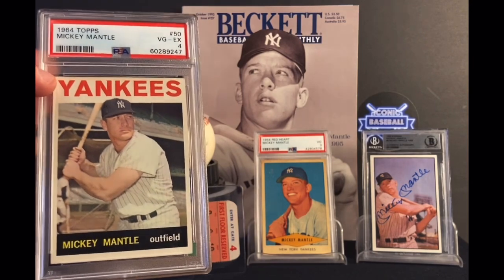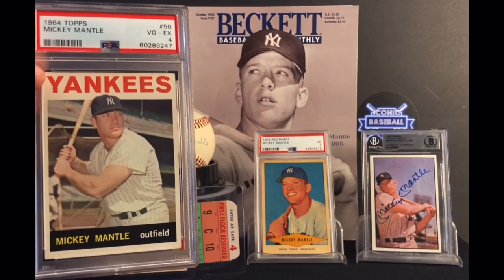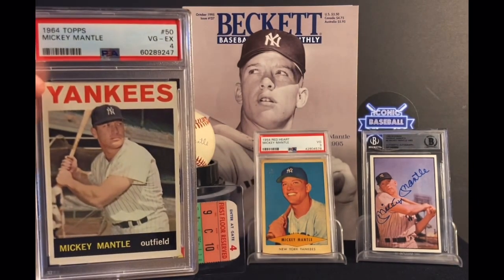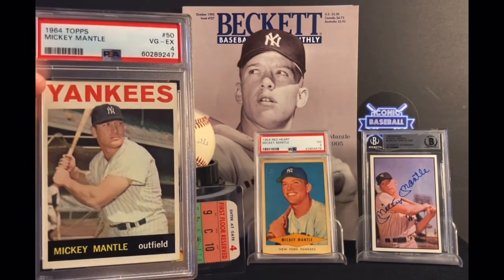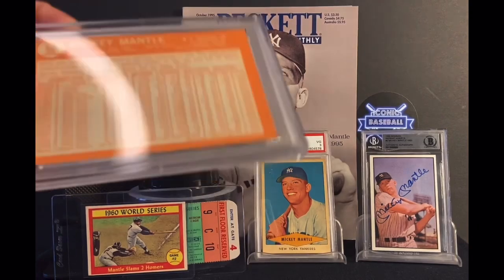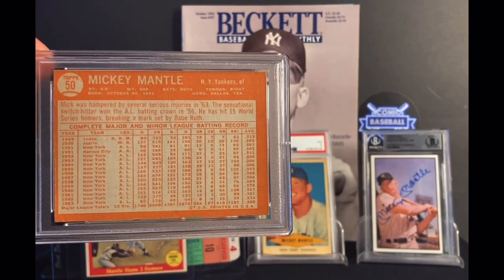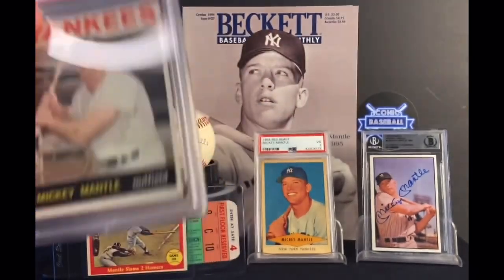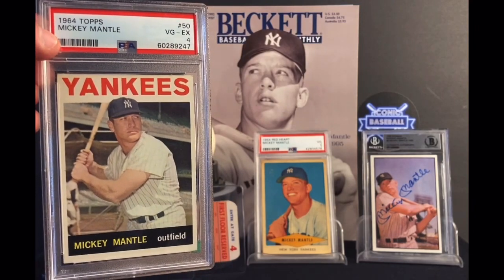This is pre-eBay, and I remember getting a postal money order for, I believe it was $68, something like that. And for a $68 postal money order, I mailed that out, waited a couple weeks, and then this beautiful 1964 Topps came in the mail. And it's always been my Mantle. This has always been the one. Now, this is a very kind of a common Mantle card when you look at populations.